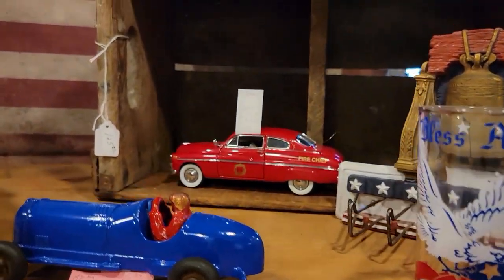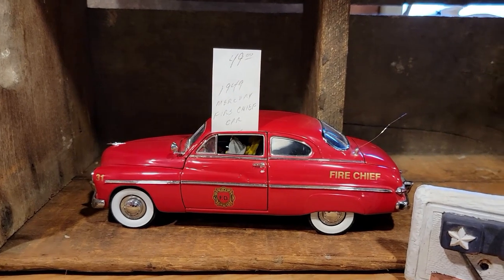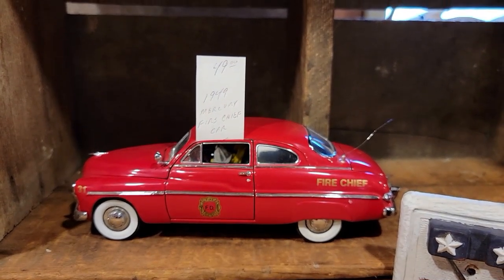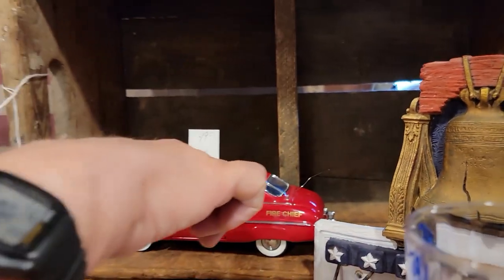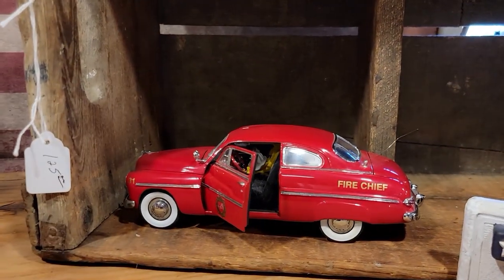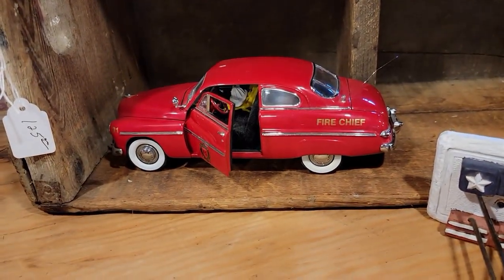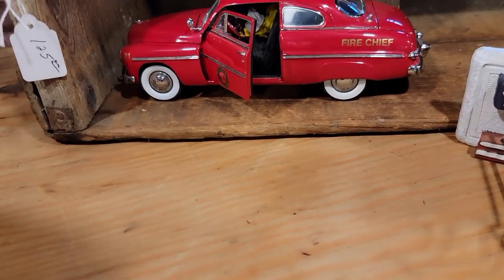He was looking at that back there. Little fire chief's car. Isn't that neat? The door opens up and there's the fire chief's helmet inside and his... If you want to open the door? Yeah, his... looks like his... Oh, his suit? Jacket. It's yellow. Yeah, but it's missing the... probably a siren up on the roof.